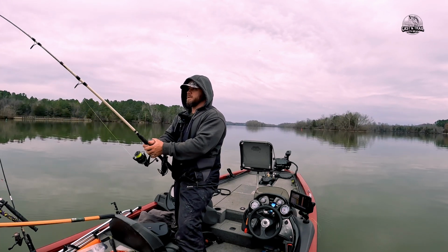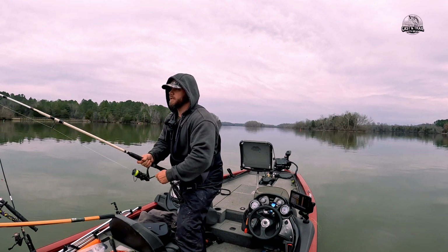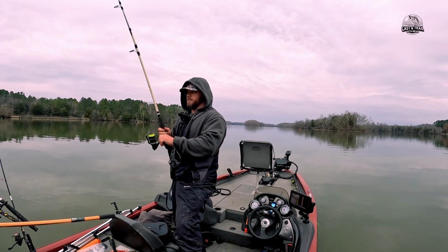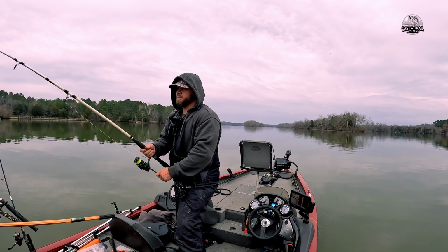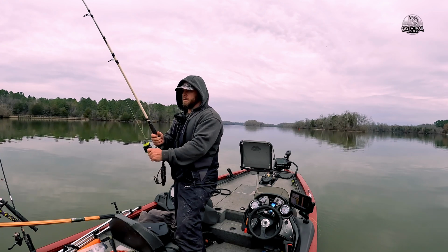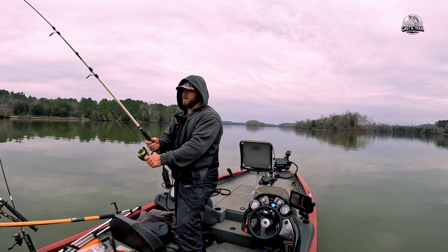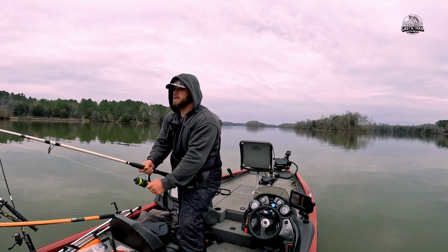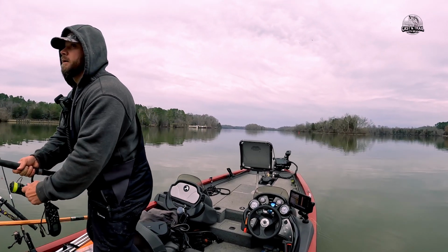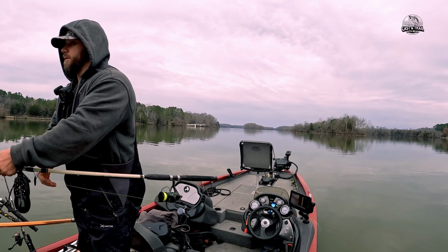We'll weigh him just because I'm curious now how good I am at determining that off the visuals. I feel like I'm pretty good at it, but let's see if we get a better glimpse of them. Yeah, 30. Pretty big, pretty good. Pretty good blue. I can't complain about this one, that is for sure.